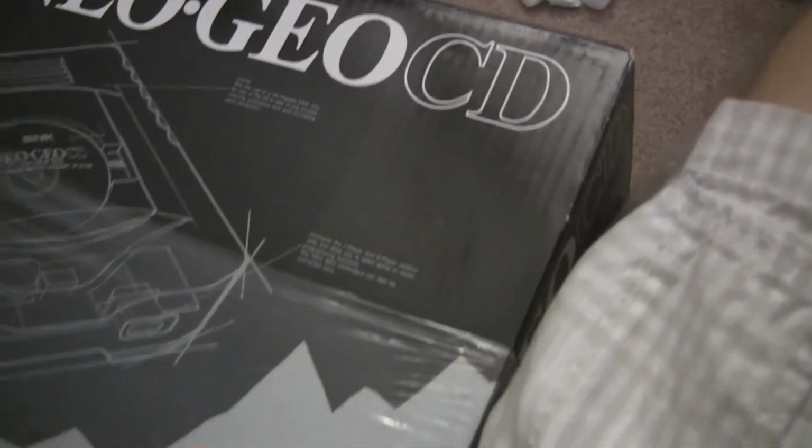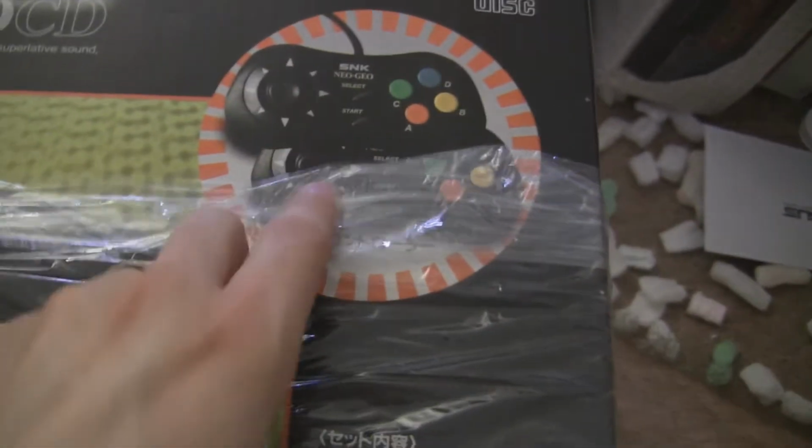And then I have the Neo Geo CD, which I thought would be cool because the Neo Geo games are super expensive and the CD ones are cheaper. That's the controllers I have. But anyway, nope, the Neo Geo CD is amazingly slow. It's ridiculous how slow it is. It's unbearably awful. Which is sad.